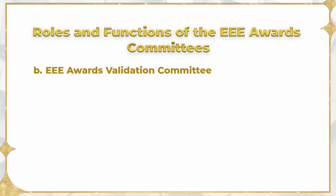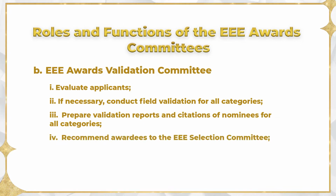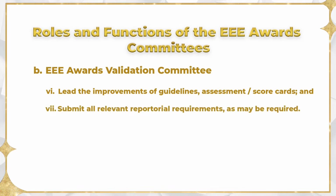The EEE Awards Validation Committee shall have the following functions: evaluate applicants. If necessary, conduct field validation for all categories. Prepare validation reports and citations of nominees for all categories. Recommend awardees to the EEE Selection Committee. Coordinate activities for the implementation of the assessment and awards mechanism. Lead the improvements of the guidelines, assessment, scorecards, and submit all relevant reportorial requirements as may be needed.